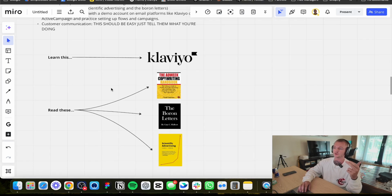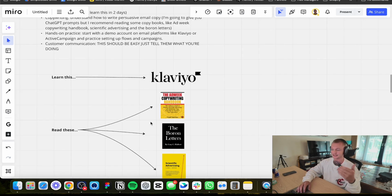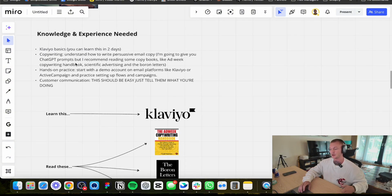That's another thing. This is all dependent on how much effort and time you want to put into this. You could learn Klaviyo in 2 days if you really put your mind to it. If you do 1 hour a day, it's going to take you 2 months, right? But you just need to keep going at it. It's the same with these. So absolutely, you don't need to read all of these, but I'm just giving you options. But read some of these copywriting books. It's going to make you understand the psychology behind marketing, what makes people buy, and how to write persuasive copy that I was speaking about earlier.